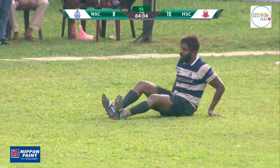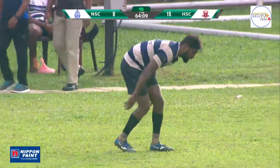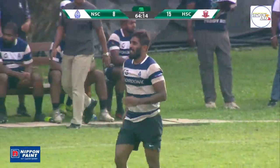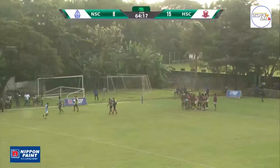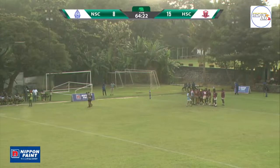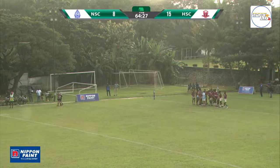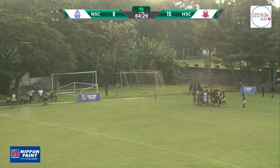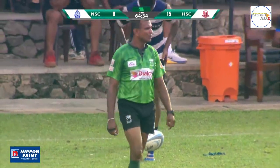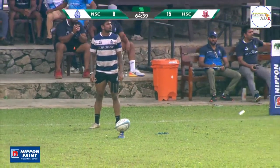Sandesh trying to grab the ball. An experienced centre who played for Royal back in 2009-2010, went on to play for CRNFC and now in Navy. A great tackler as well as a good three quarter center, a great asset for Navy. He has been playing for so many years for Navy.